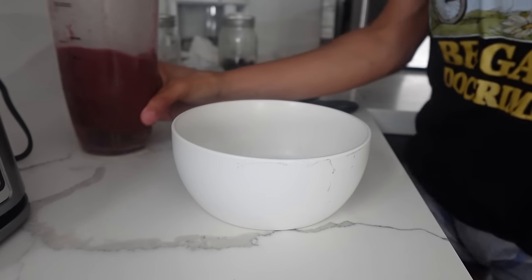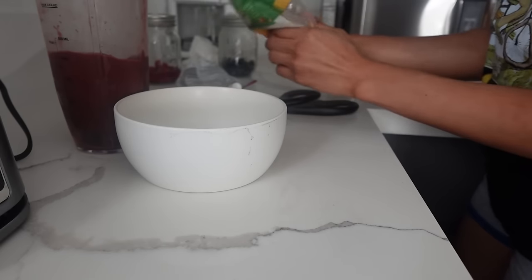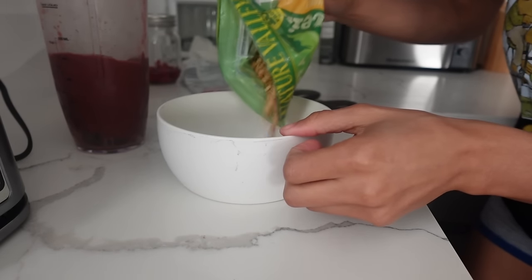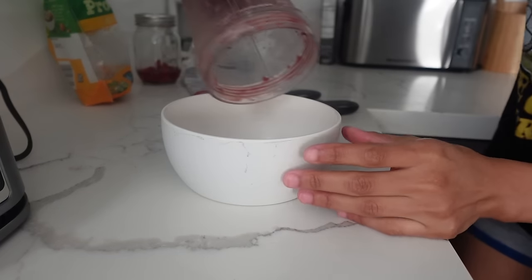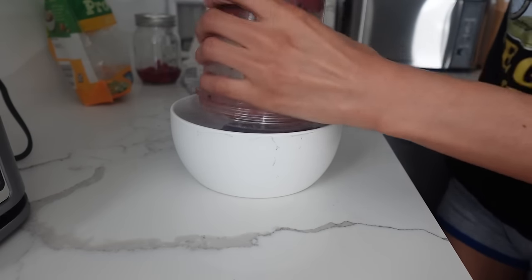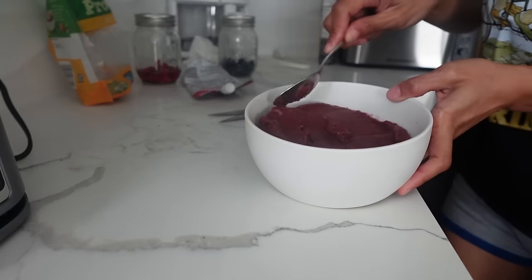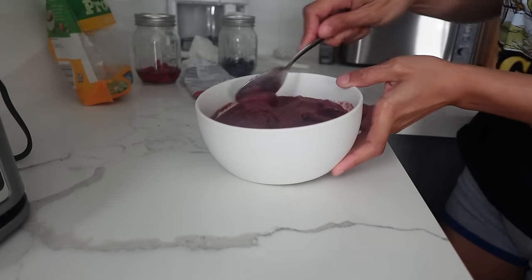Oh wait! I like a granola base. Crush up that granola and add it first. Trust me, it's so good. Granola base, then I'll add my acai over the top. Yeah, give me all that. Then I take my spoon and I spread it out over the bowl. Ooh, that looks so good.